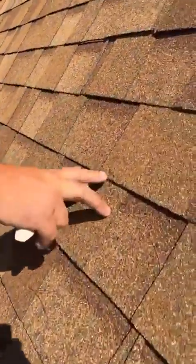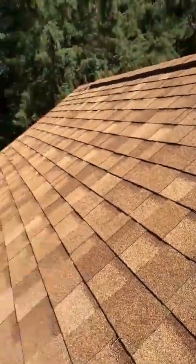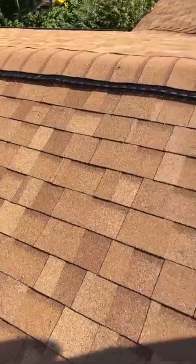You can see some hits here. Some of it's foot fault, some of it's not. What you're looking for is an actual bruise in the mat of the shingle, where it basically embeds those granules into that shingle. It feels like a grapefruit that's been sitting on your counter for a while, where it's nice and soft and smushy.